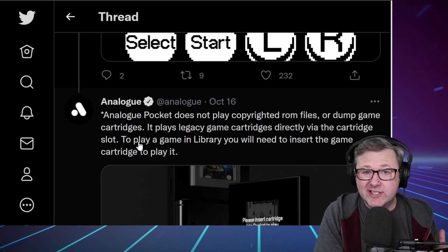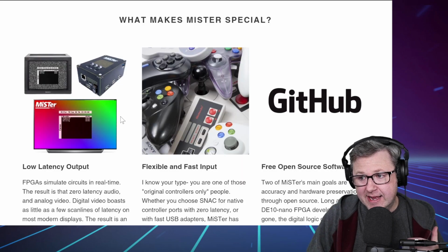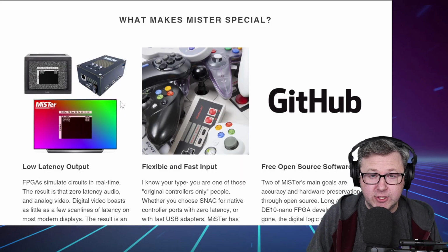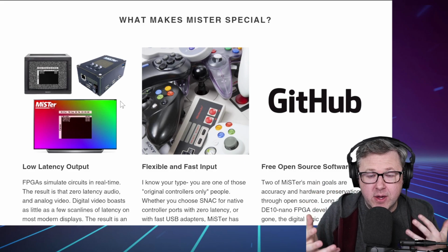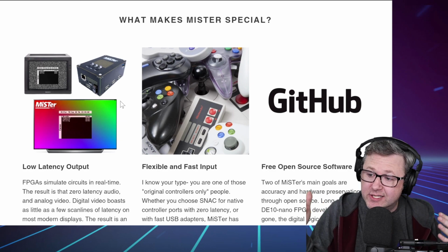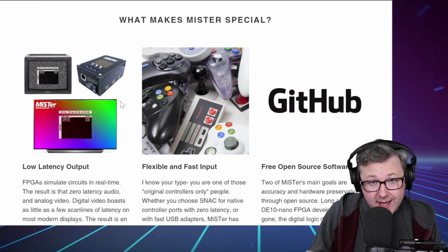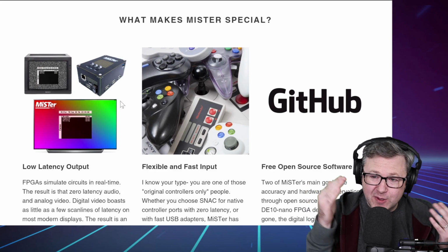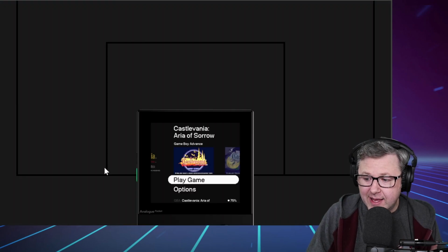Of course, MiSTer is fully open source, but MiSTer is not a handheld device. It's something that you'd plug into your computer, into your TV, into your PVM monitor, those types of things, and you could play a lot of these games, and the compatibility support is really growing. PS1 is coming soon. Sega Saturn is being worked on. So MiSTer is pretty exciting, but I have to admit, I'm still excited about the Analogue Pocket.